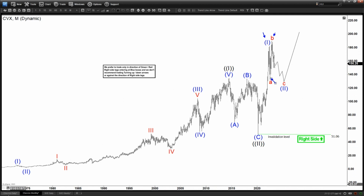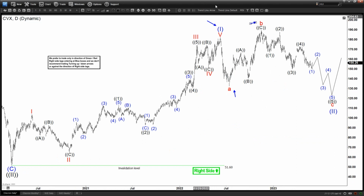And going down to the daily time frame, you can see that the last move here, this one looks to be a 3 swing, right? I mean, it looks like a 3 swing. It's not a 5 waves. So you don't end an impulsive structure in a 3 swing, right? An impulse will have a subdivision of 5 waves, but this one is 3 waves.